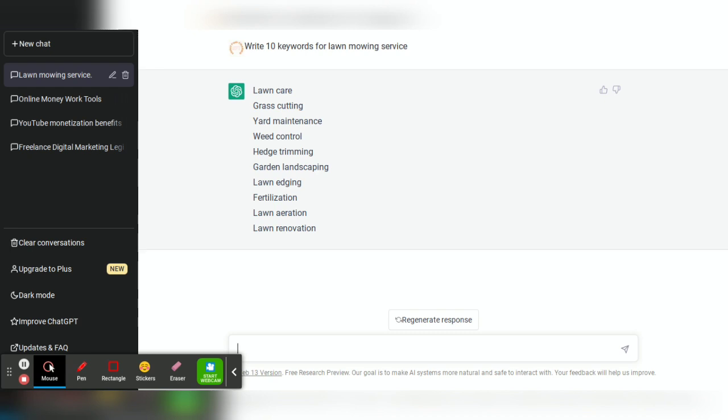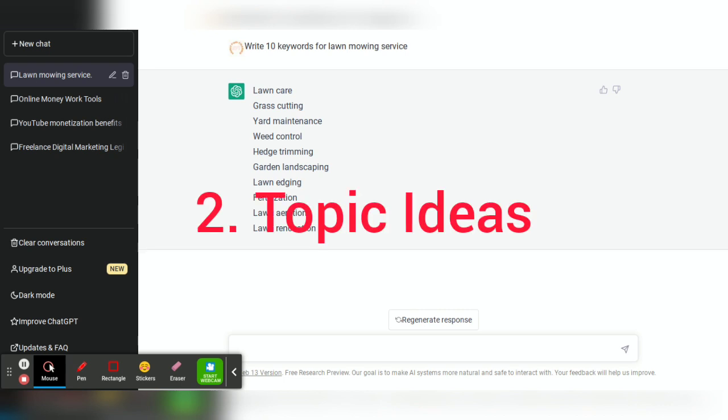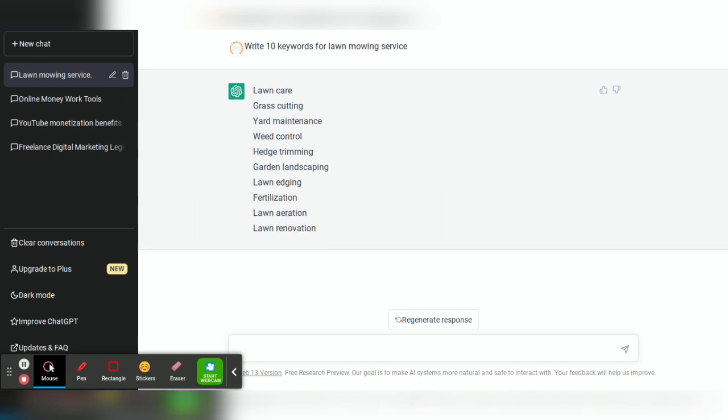Okay, so what I usually do as well is topic ideas. Okay, with those keywords I could break down different topics. So for instance, generate, let's see, 5 topics for fertilization. Okay, if I could spell that correctly, huh?